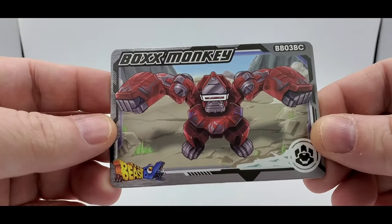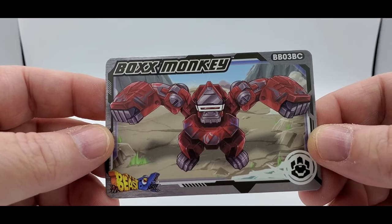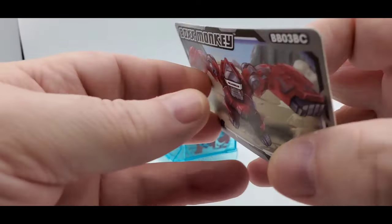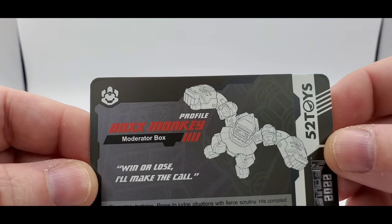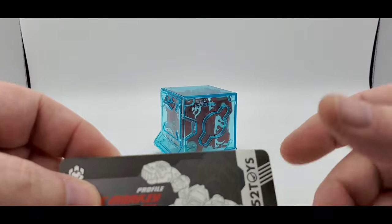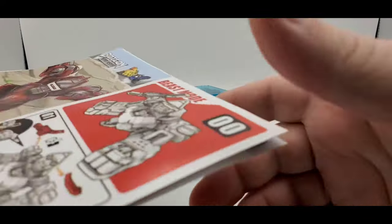Comes with a nice little card. This is Boxx Monkey. He is a recolor of JoJo. I mean, they've done so many recolors of this guy. So, yeah, very nice. And you got this: Win or lose, I'll make the call. It's kind of like a homage to the Burning Convoy, you know, the Beast Wars Optimus Primal. He's got that and everything.